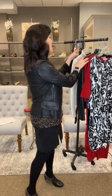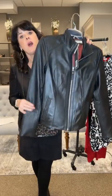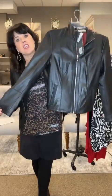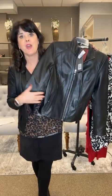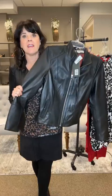So let's talk a little bit about things that a diva's gonna like, okay? So first and foremost, I talked genuine leather, right? So right now, it's so easy to buy vegan leather, but genuine leather is a whole nother deal. So I was so excited to find these genuine leather jackets from Amsterdam Heritage, which is a Danish line. All the leather is Italian.